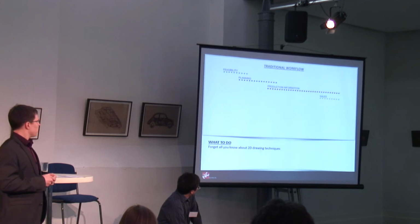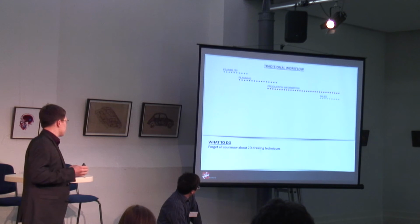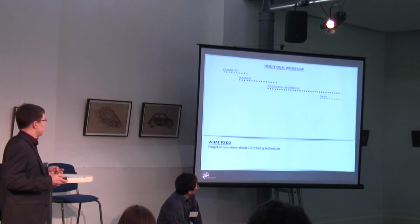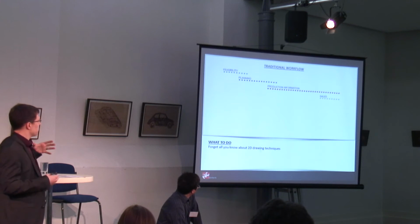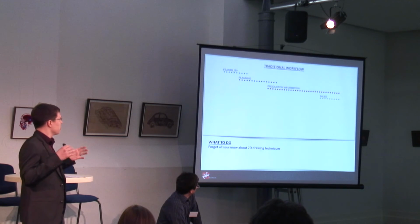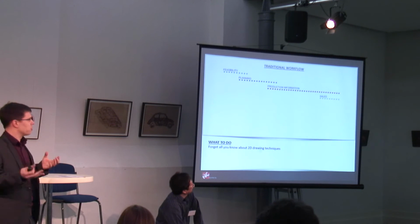Again, just 3 steps about what to do. It's a bit of a stark statement, but forget everything you know about 2D drawing. It's not 2D drawing. The top workflow is traditionally how we've worked in the past, where you start with the feasibility, you sort of throw that in the bin and you start your planning drawings. And then when you've done those, you sort of throw those in the bin and you start your production information drawings, all in different drawings.